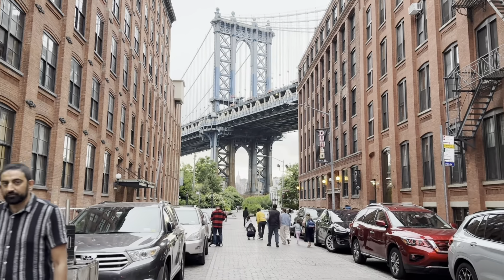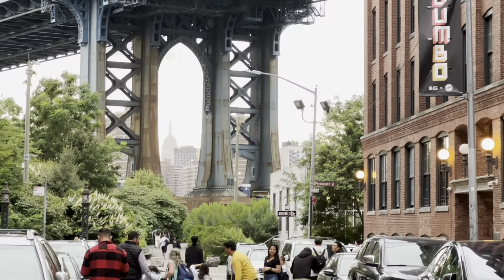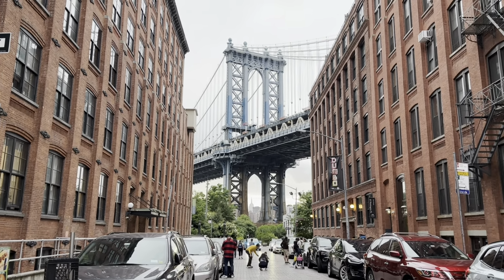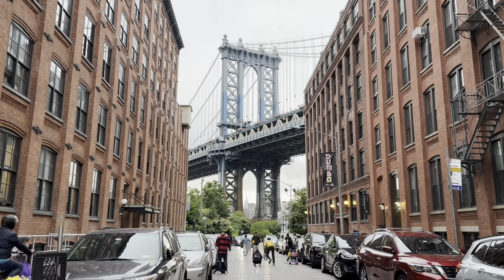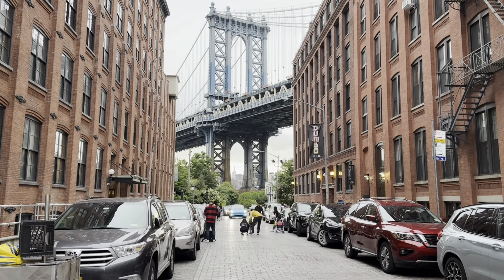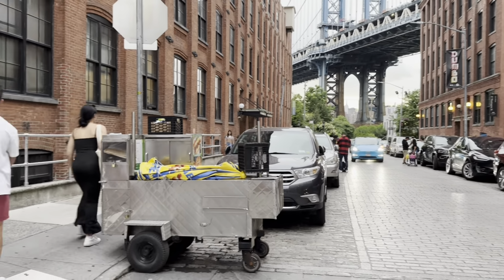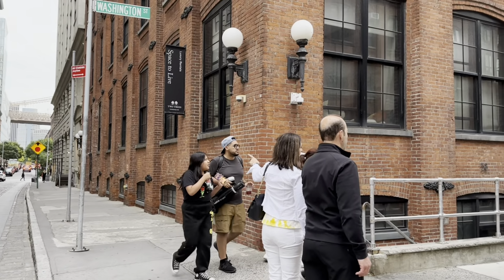And what's really nice is that you can see the Empire State Building right between the two pillars of the bridge. Very nice. Never gets old. Never gets old, guys. Never gets old. Lots of photographers, tourists, popular joint.